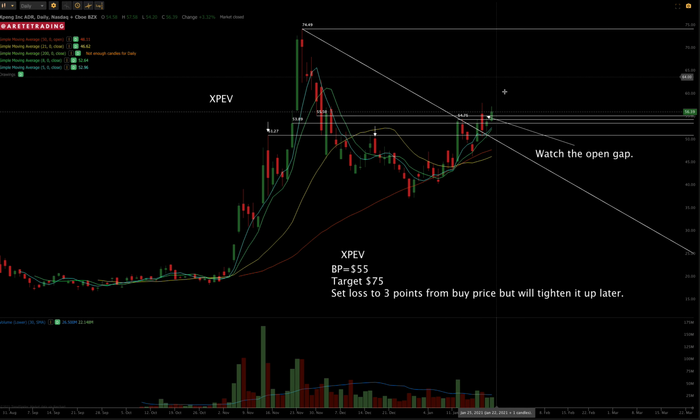So this is setting up, and I like this trade a lot now. We're above the 5, the 8, the 20, the 21, the 50, and we're not overextended remotely. We're just really clearing this up. So I'm really comfortable with this $74, $75 target.